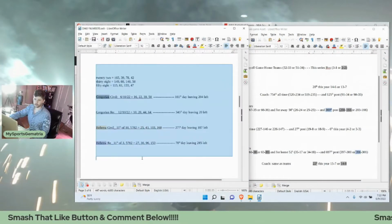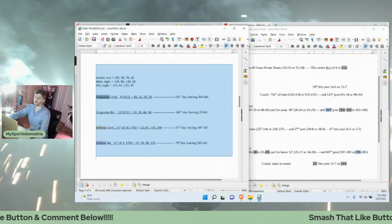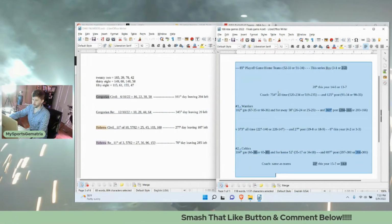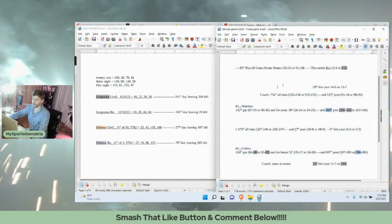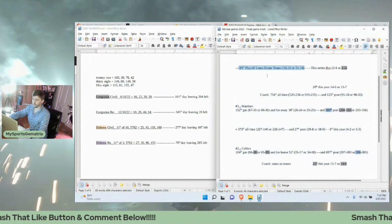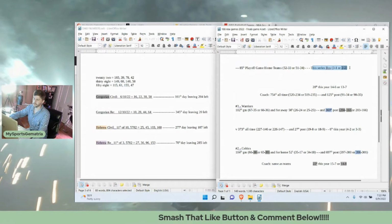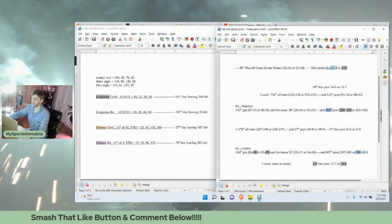On this side of the screen is what I call my daily numbers, date numerology, Gregorian Hebrew calendar. And then on this side of the screen is what I call my game numbers specific to the game. The way that I have it structured here on this side is I keep track of home team win-loss records. So this would be the 85th NBA playoff game for this season in particular. And then up here is the series record. So Boston leads the series 2-1. They could become 3-1 or 2-2 with the loss.